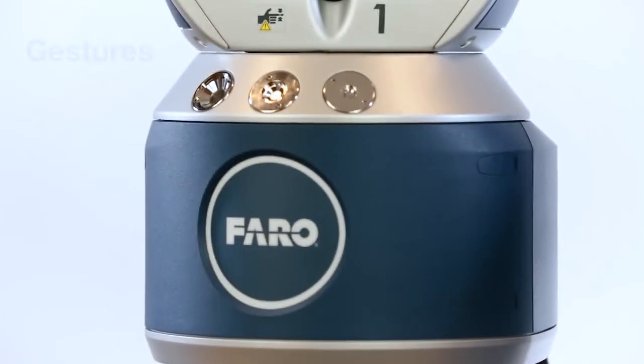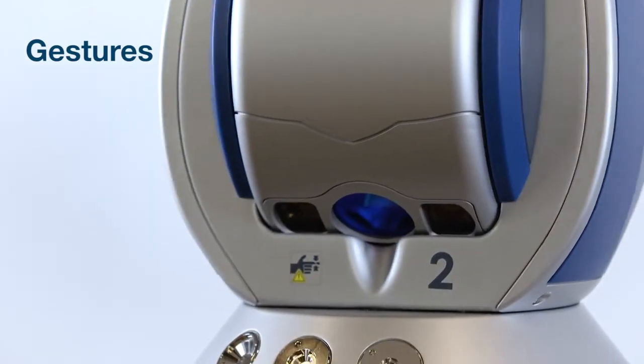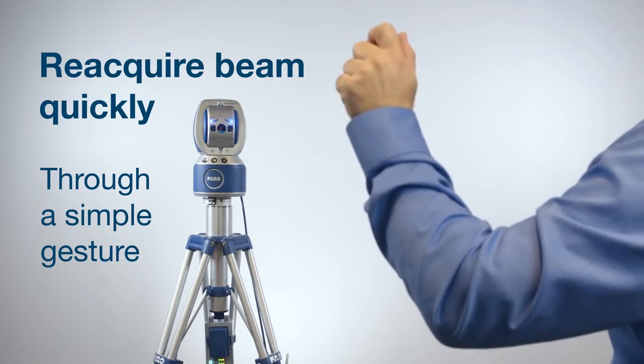Now, I want to show you our gestures feature. With the new VantageS or VantageE, it's really easy to locate and capture the laser beam. To simplify the workflow, the user can break the beam in the direction of where he or she is going, walk to the eventual location of the measurement, and reacquire the beam quickly through a simple gesture.